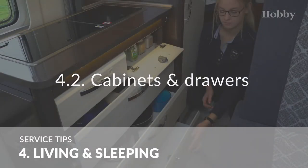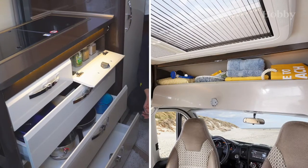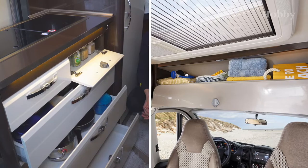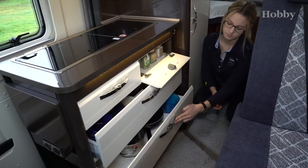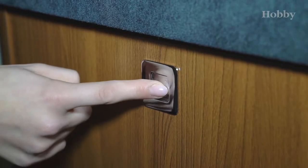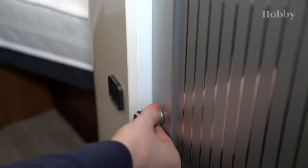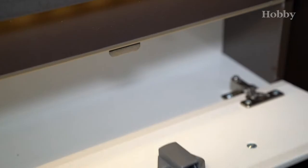Cabinets and drawers. The cabinets and drawers in the Hobby Vantana provide an abundance of storage space. They afford ample room to neatly and securely store your supplies, kitchen utensils and clothing. Become familiar with the various latches and handles, learn how to use them and make sure all latches are closed and that loose objects are safely secured while driving.